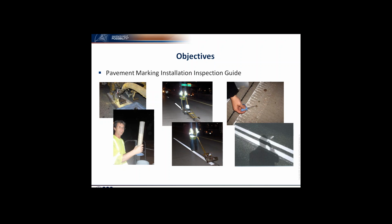Now, if a tape is being placed on asphalt, it's inlay, but this is an application on a concrete pavement, so they had to place an adhesive first. And the second photo on the bottom is the tamping procedure. Different states will have different requirements in their specifications, but for this particular job that I was on, the tape had to be tamped 6 times.